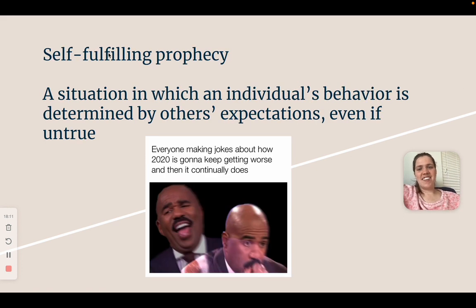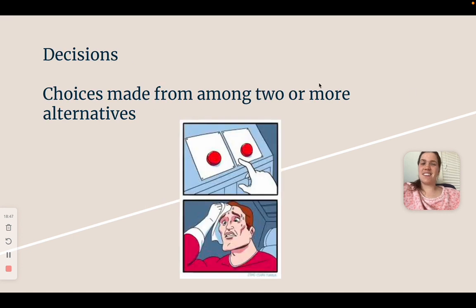Okay, self-fulfilling prophecy. This is a situation in which an individual's behavior is determined by others' expectations, or I think sometimes your own. This reminds me of when I had TikTok during quarantine, everyone was saying, oh, this year's gonna be the worst, and then it was the worst. I was like, come on, people, we're coming into it with a negative attitude. We gotta be upbeat. But this is basically saying that what you believe will happen, if you believe it, and obviously there are limits to that.